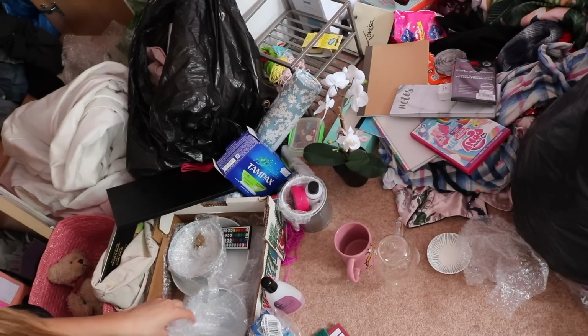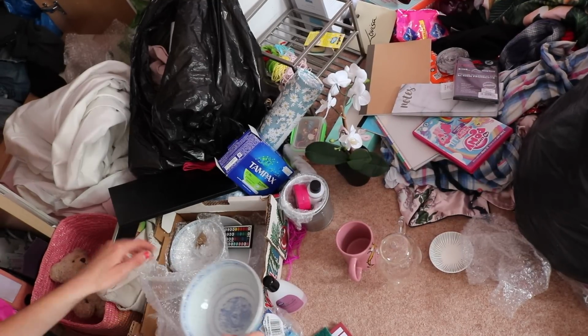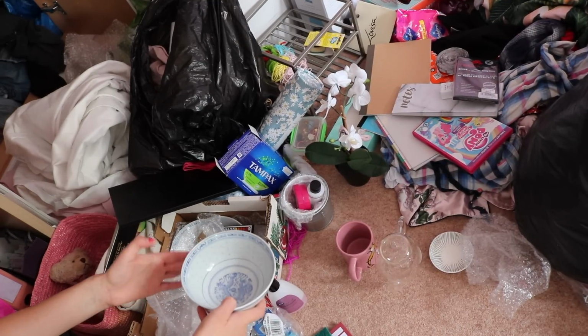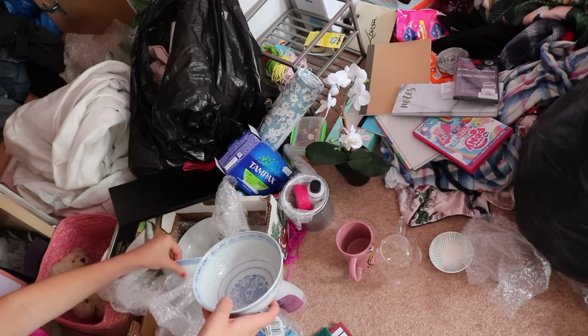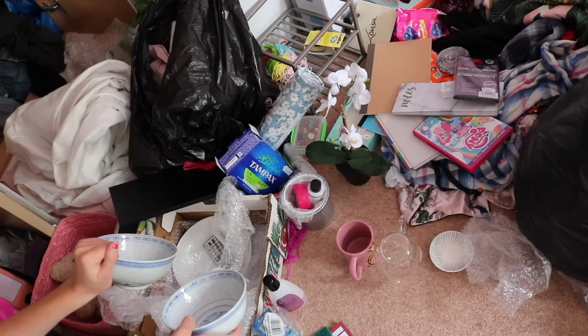So you girls found yet more stuff. My mum came up and she brought me 8 chopsticks and 2 Chinese bowls. I just don't know why, because I literally didn't use these. I think I used these. I didn't use these at all.